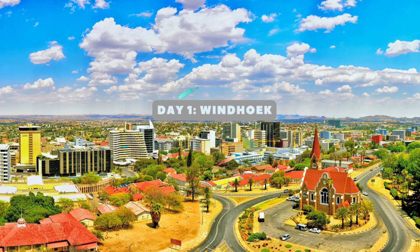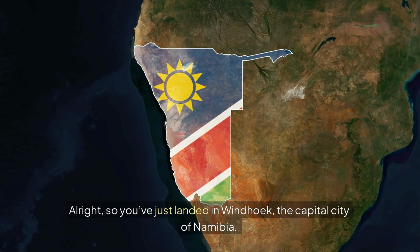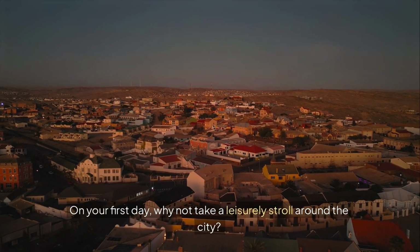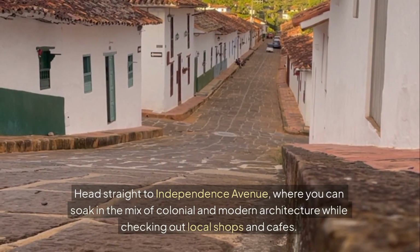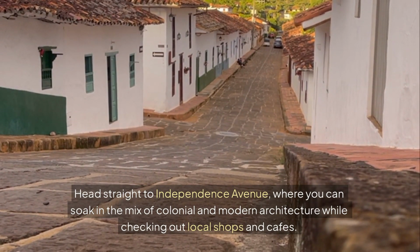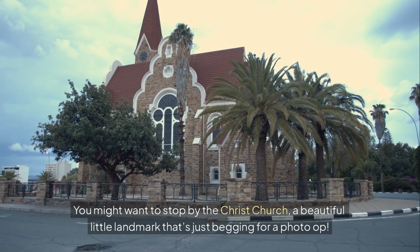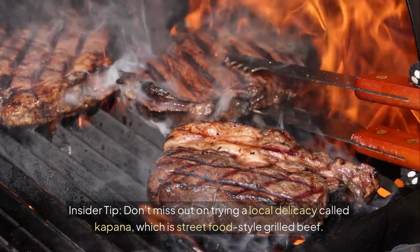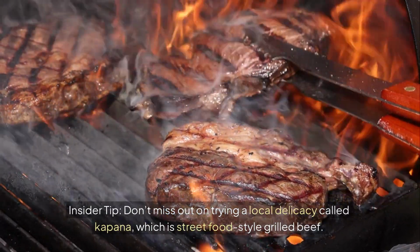Day 1, Windhoek. Alright, so you've just landed in Windhoek, the capital city of Namibia. Great choice, buddy. On your first day, why not take a leisurely stroll around the city? Head straight to Independence Avenue, where you can soak in the mix of colonial and modern architecture while checking out local shops and cafes. You might want to stop by the Christuskirche, a beautiful little landmark that's just begging for a photo op. An insider tip on this: don't miss out on trying a local delicacy called kapana.